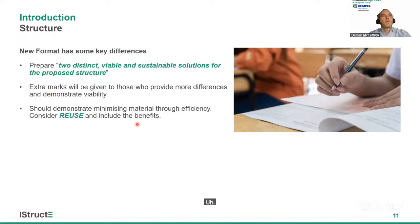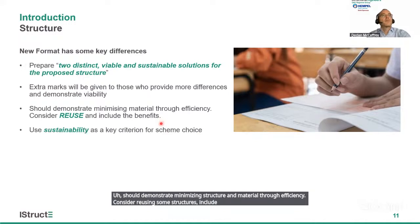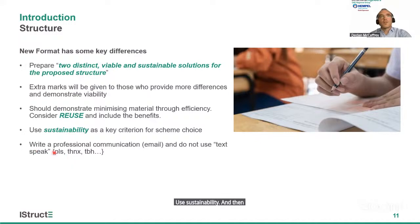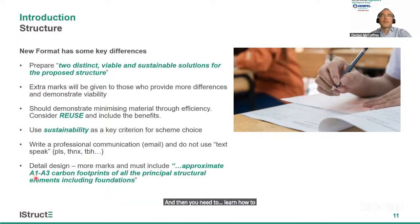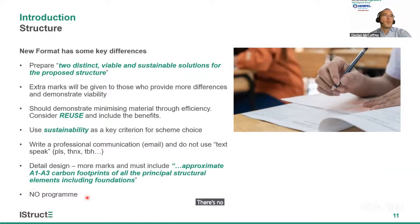You should demonstrate minimizing structural material through efficiency, consider reusing some structures, include the benefits, use sustainability. And then in your communication, you don't have to write a letter anymore, but it's a professional email. Don't use any shortcuts or text type speak. And then you need to learn how to do the basic carbon calculations for some structural steelwork or reinforced concrete. There's no program anymore, but you do need to do a method statement, which is the last question.